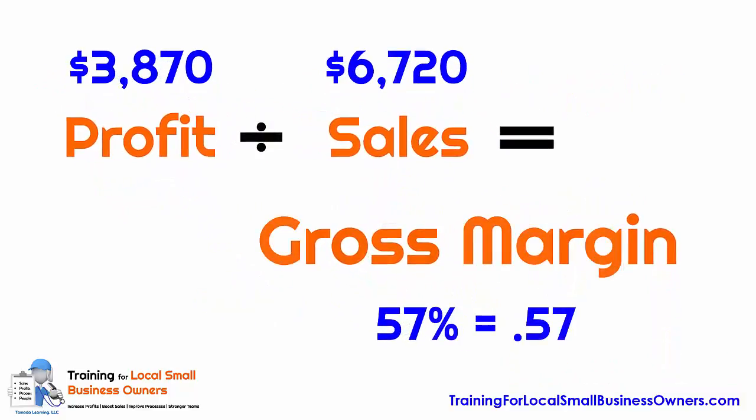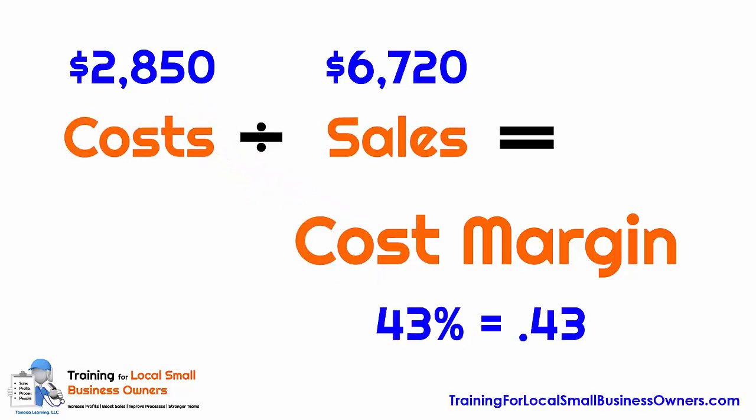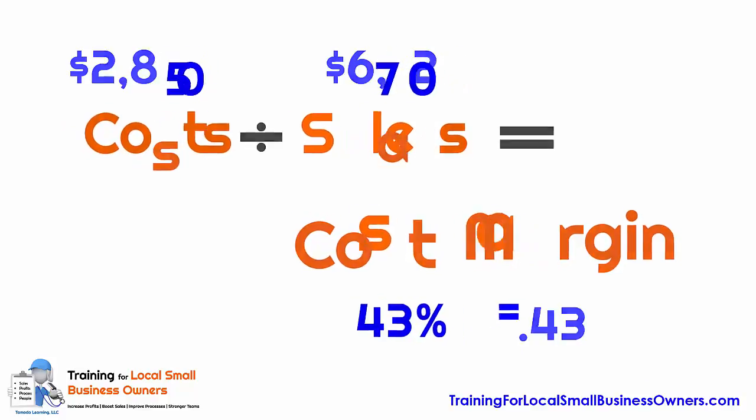Now, to figure out the gross margin, we take that profit, which we just figured out, the $38.70, divided by the sales we know for the month, which were $67.20, and that's going to tell us our gross margin is 57%, otherwise known as 0.57. And to figure out our cost margin, we take the cost, the $28.50, divided by those same sales of $67.20, and it tells us that our cost margin is 43% or 0.43.